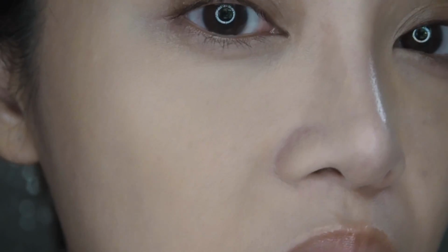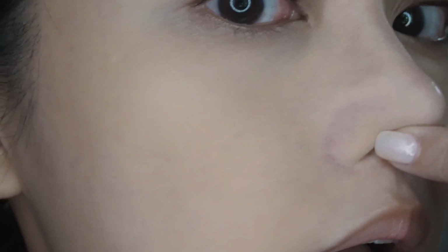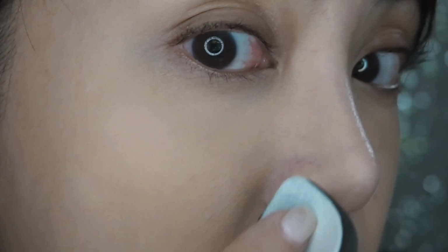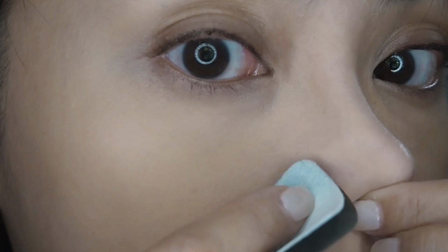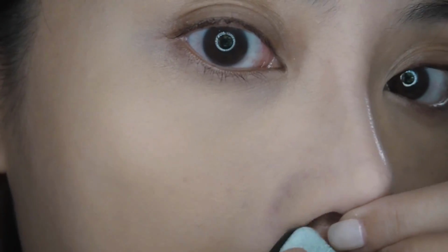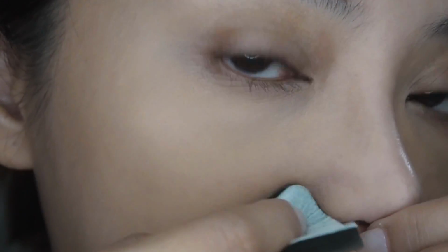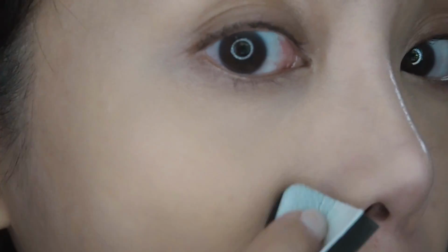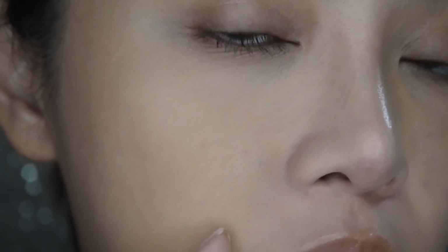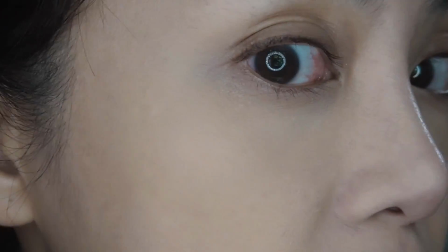The one thing I do not like at this point is that it's not evening out the redness around here, and I did apply foundation around the curve of my nostrils. I'm going to go in with a little bit more on the corner of the sponge to see if I can cover up the redness there. This is the second time I'm going in. It evened it out slightly, but not much. You can still see that it's just a light layer of powder over veiny skin.